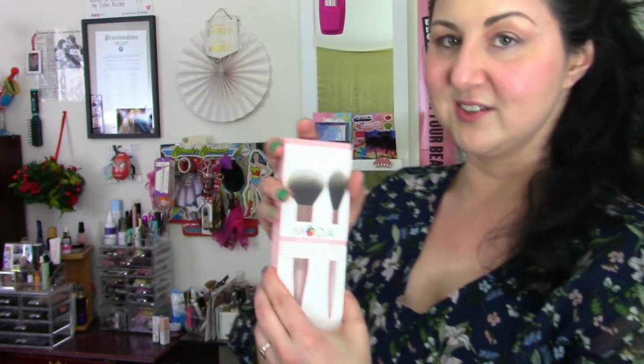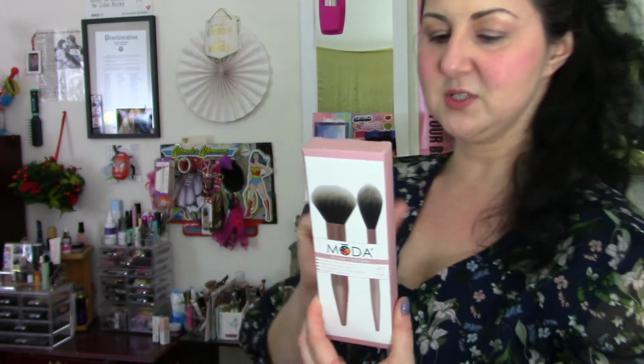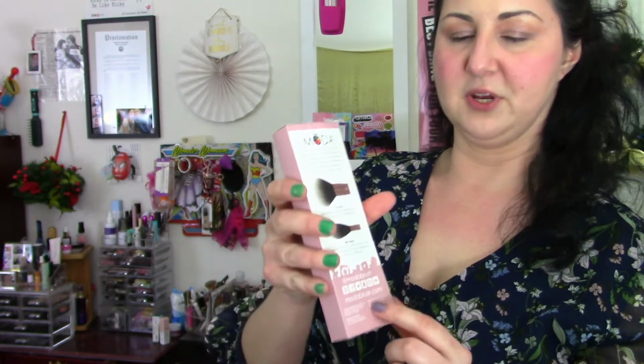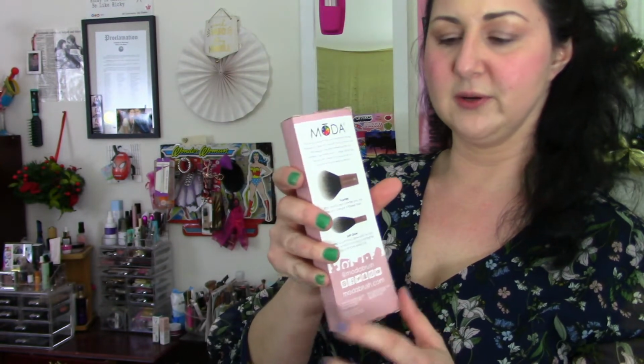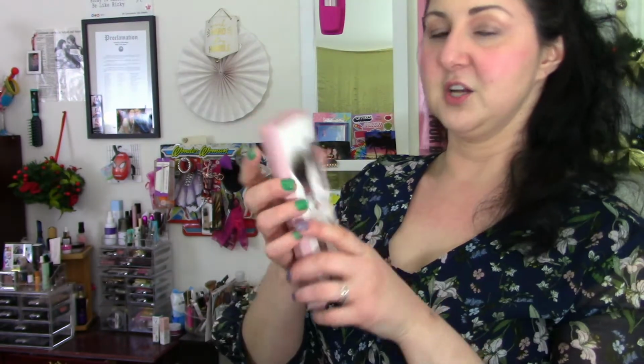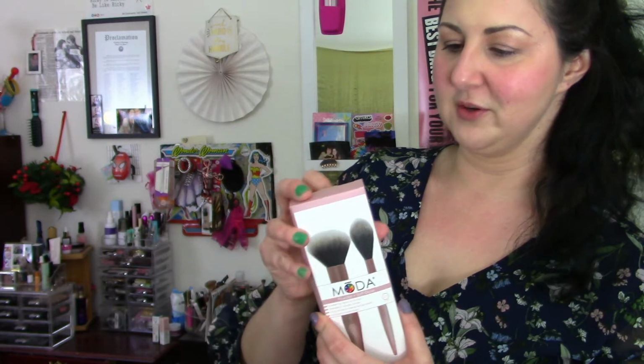Valued at $29.99, and they say to hashtag WanderRose. It got a little beat up in the box, it's alright. So you get these 2 brushes. One's a powder brush, which I'm happy about because I needed one. And a soft glow brush, which is great for highlighting. And it has all the social medias on the back of the box for Moda, and you can follow. It says it's excellent for wet and dry product, 100% vegan, and professional quality fibers. Let's see if I can get this open.